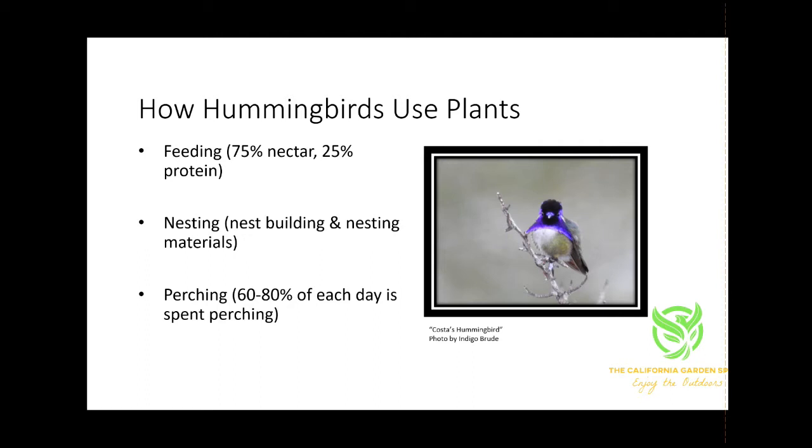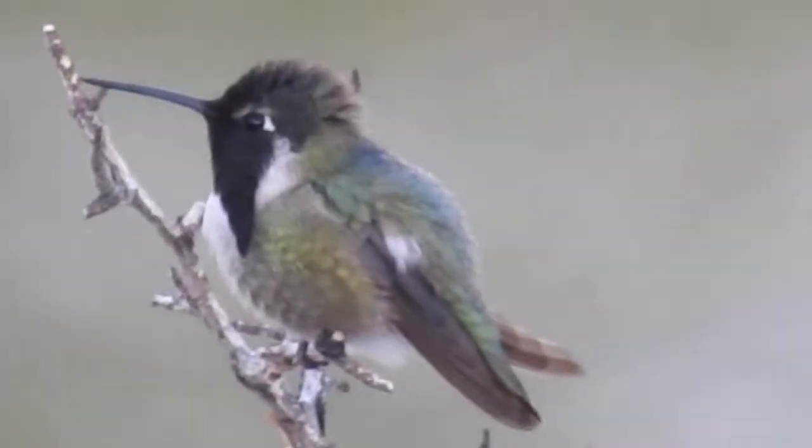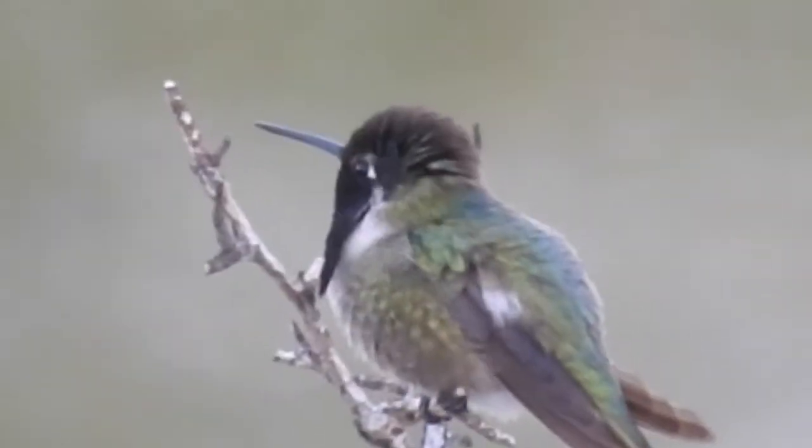Perching. Hummingbirds spend 60 to 80% of each day perching, surveying their territory and resting. They prefer leafless branches high off the ground for this, and will often return to the same place on the same branch again and again.